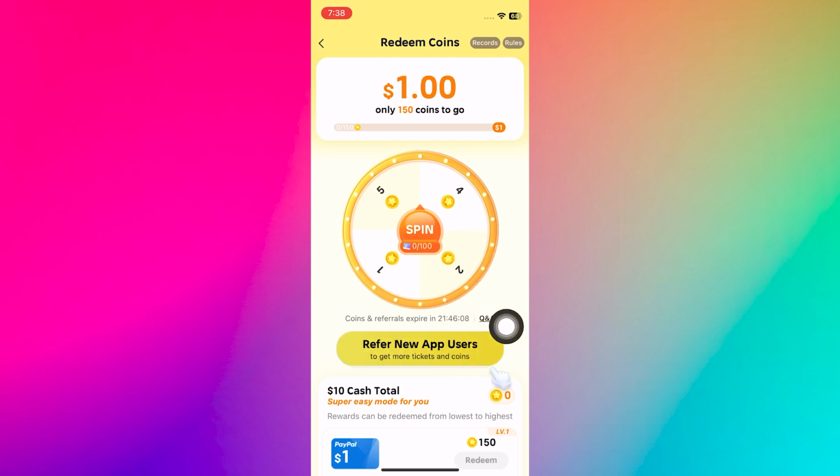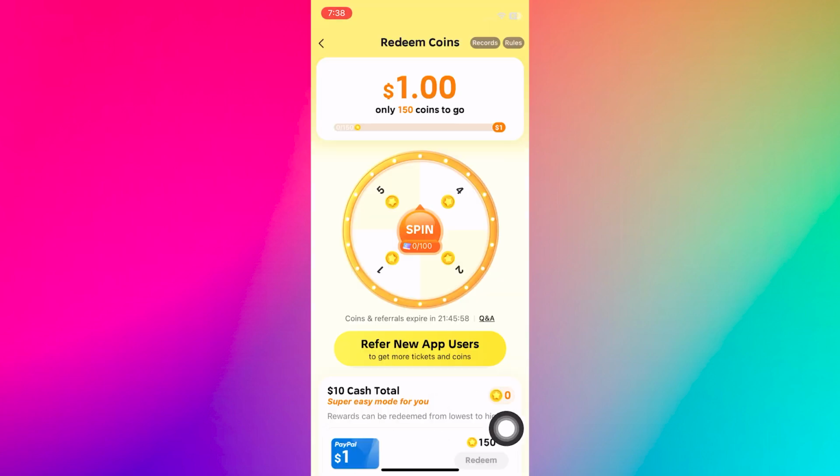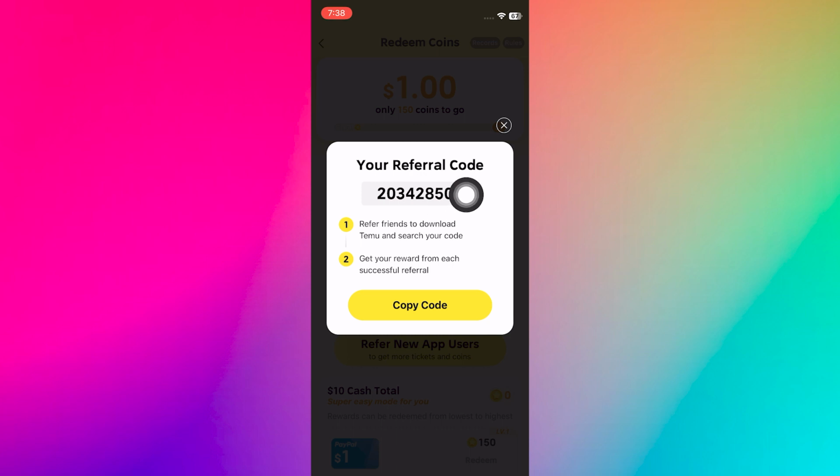Alternatively, you can refer new users to the app. Share your referral link on social media platforms like Snapchat, WhatsApp, and TikTok. You can also copy the link and share it manually. Tap on Copy Code to retrieve your unique referral code. This code can be shared with your friends and family.